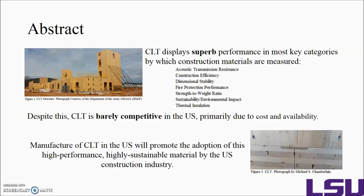When compared to reinforced concrete or structural steel, CLT displays performance that is either comparable or superior in most categories. Despite the fact that CLT would provide solid performance while delivering huge benefits in terms of sustainable construction and a reduction of environmental impact, it is simply not competitive in the United States except for a few very limited regions. Long-distance shipping inflates the cost of using CLT too much to keep it marketable in the United States.